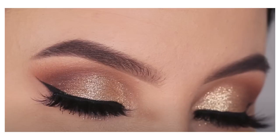When I was looking for trends in the neutrals, I found this picture that was so beautiful. You see the brown in the crease, the gold on the eyelid, and I wanted to transition it to us type 1s. So you can see my look is a little bit lighter than what she put on, but still you can see that there's the browns and the gold, and it's just all natural on my eyes. It just looks normal, natural, neutral, but still sparkly.